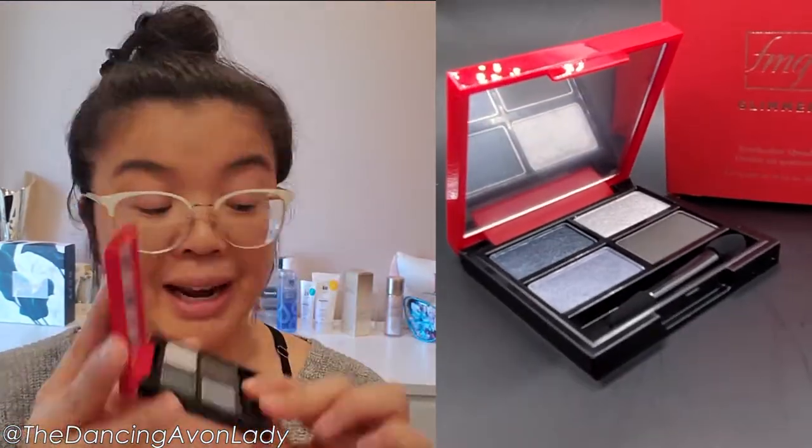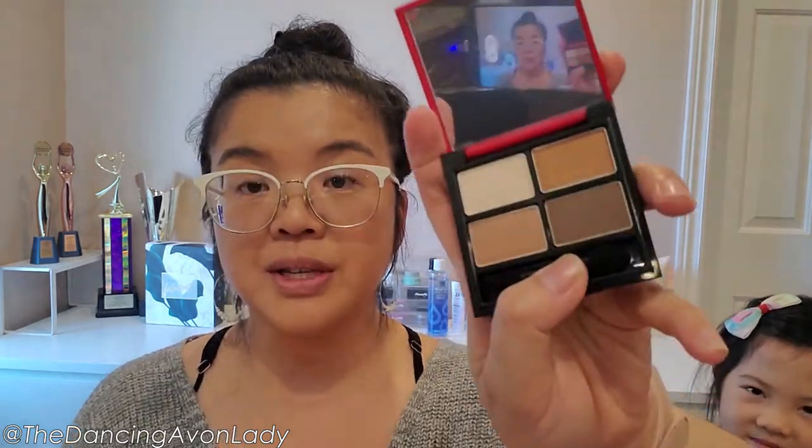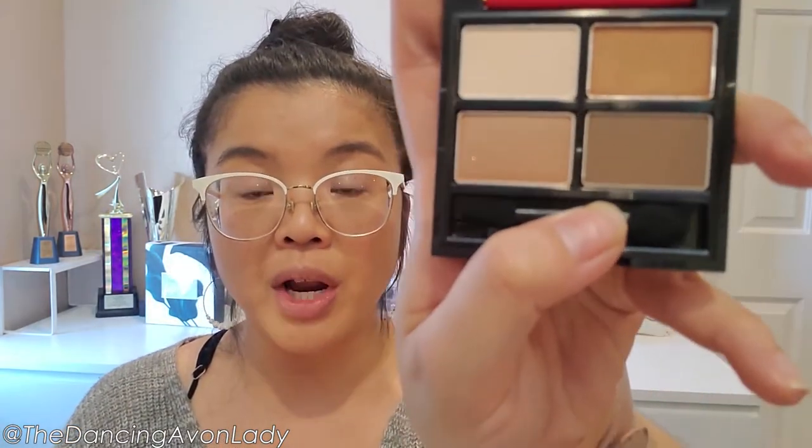This is very dramatic. It does come in varying different types of colors, anywhere from your super neutrals to a really dramatic smoky eye. So I am really excited for these. For the FMG quads, like I say, they do have really complementary shades. You can either play around with using just one particular quad, or you can mix and match, which is something that I really like to do to personalize my look for the day.